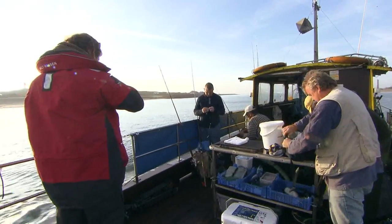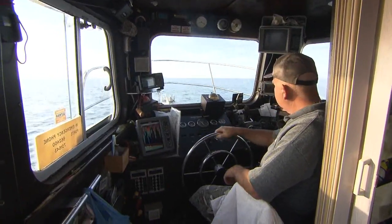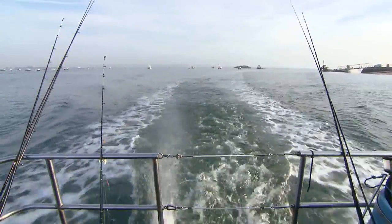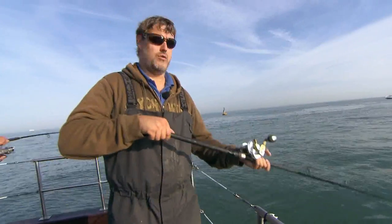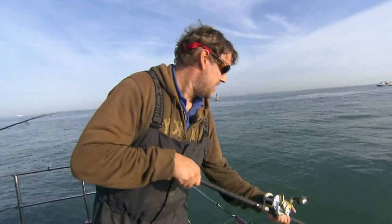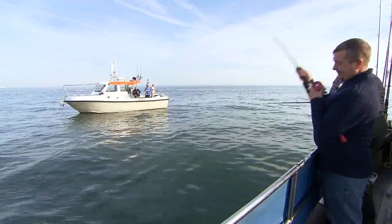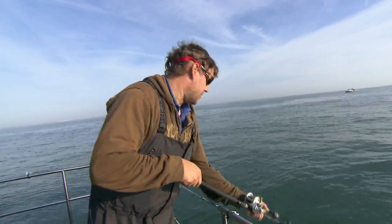Although it's bass we're primarily after, there are a wealth of other species out here, including some rather fine blonde rays. And as fishing, even at the best of times, is never an exact science, it's always good to be prepared. Well, we just stopped off to have a little drift for some mackerel, or we're trying to get some scad actually, and possibly some pouting when we get over the wreck. It's always good to have a bit of fresh bait on board, so some fresh mackerel would be good, but it's pretty slow going at the moment.